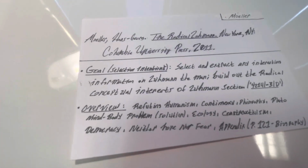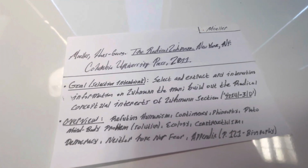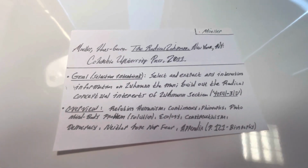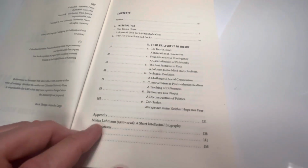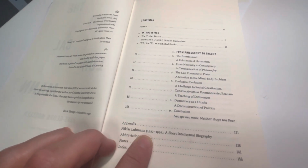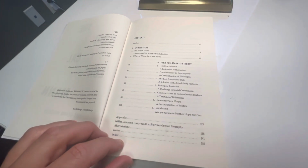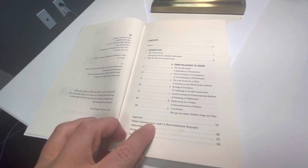And then the second thing I do is I go through the table of contents and write out a brief overview of the book. So this is an overview of the book: Refuting Humanism, Contingency, Philosophy, Plato, Mind, Body, Solution. And when I wrote out the contents and tried to summarize it, I actually learned something. I saw that, oh, Niklas Luhmann, 1927 to 1998, a short intellectual biography. So I had completely overlooked this when I started reading. I did not even know that there was a short intellectual biography in there.